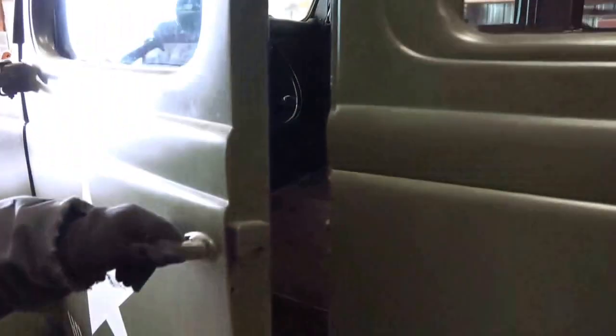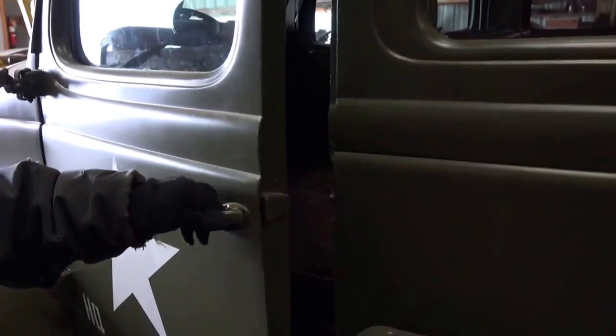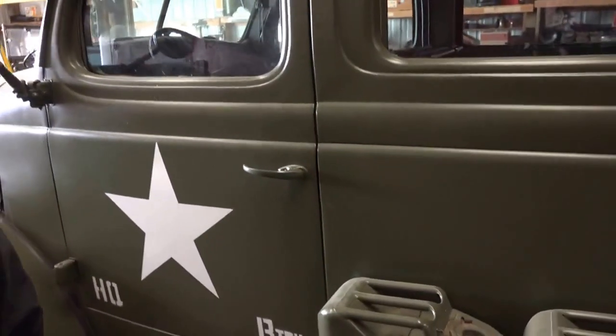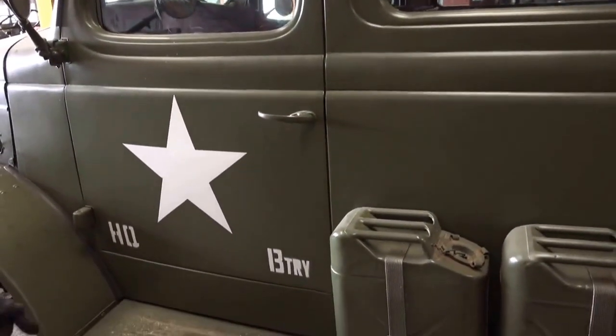So is it 4 or 5 speed, up to like 50 miles an hour? It goes 50, 55 all day long. Yeah, it's real comfortable to drive.